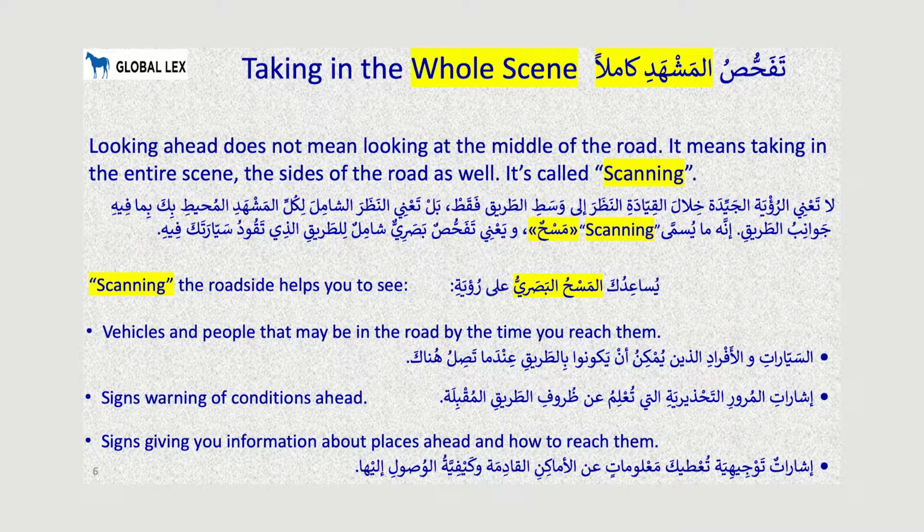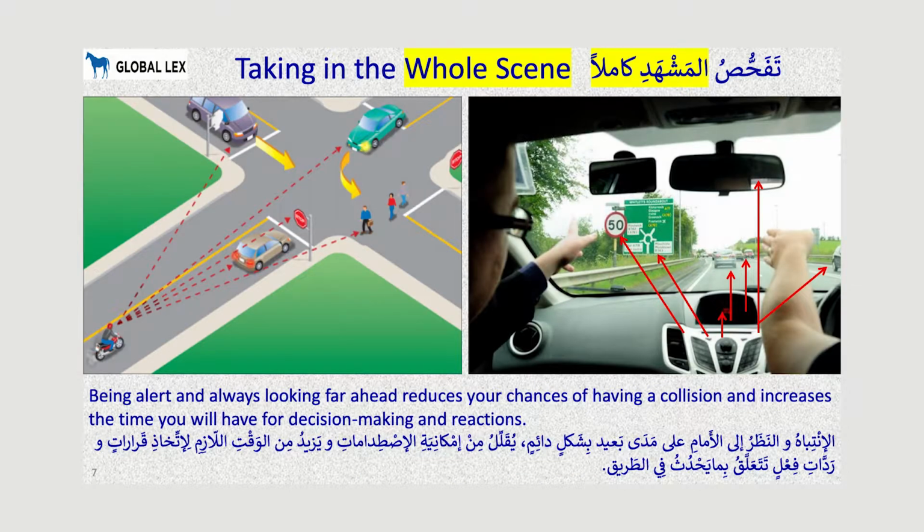Taking in the whole scene. Looking ahead does not mean looking at the middle of the road. It means taking in the entire scene, the sides of the road as well. It's called scanning. Scanning of the road helps you see vehicles and people that may be in the road by the time you reach them. Signs warning of conditions ahead. Signs giving you information about places ahead and how to reach them. Being alert and always looking far ahead reduces your chances of having a collision and increases the time you will have for decision-making and reactions.